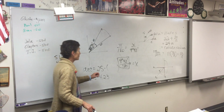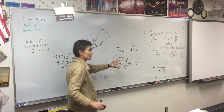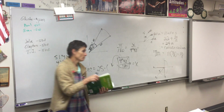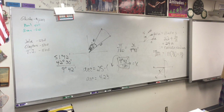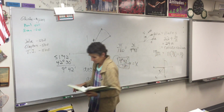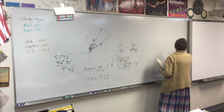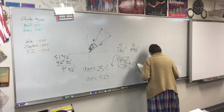So what do we have to do every time? We've got to get our angle in radians, and then if we take it times our radius, we're good. A couple more from this page. Stay strong. See, that's 43, 45. Here we go, 45. Anybody have an idea?